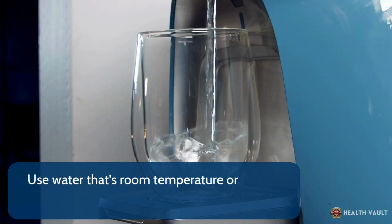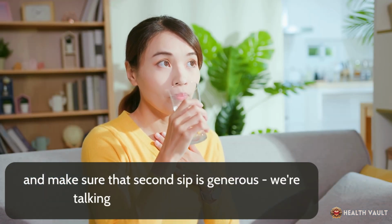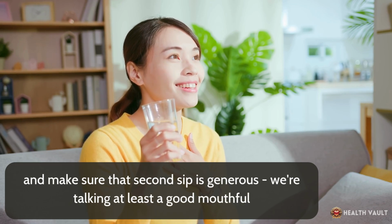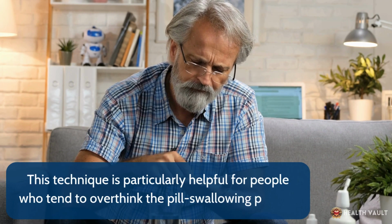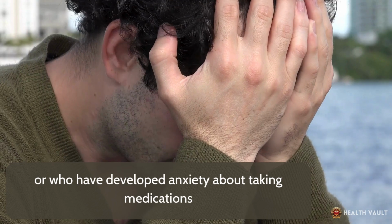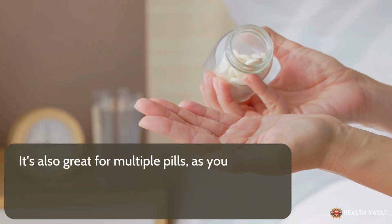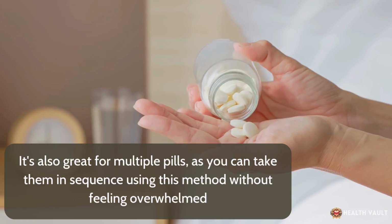When you follow quickly with the pill, your body is already in swallowing mode and less likely to resist. Use water that's room temperature or slightly cool, and make sure that second sip is generous. We're talking at least a good mouthful. This technique is particularly helpful for people who tend to overthink the pill swallowing process or who have developed anxiety about taking medications. It's also great for multiple pills, as you can take them in sequence using this method without feeling overwhelmed.